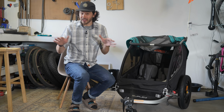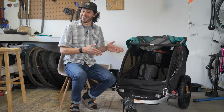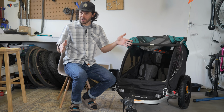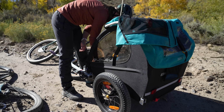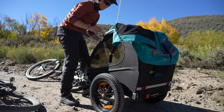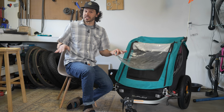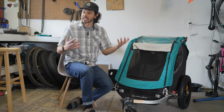Our son absolutely loves his time in the Burley, or at least he doesn't hate it. He's usually really quiet when he gets in here. The double capacity trailer is spacious for him and his toys, and of course, some blankets here and there. The see-through sides and front let him look around, and it's spacious enough for a full family grocery store pickup, which is perfect. So in the summer, the water-resistant cover basically comes up and you can open it up and you get a nice fresh breeze.